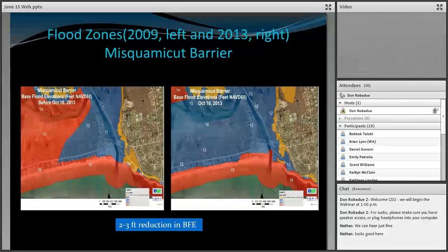But I want you to look at the new maps to the right and notice the drop in the elevations that they've now predicted for the flood elevations in that area. They went from 18 to 15. In many areas along our South Shore, we were noticing drops of 3 to 4 feet within the flood elevations on the new FEMA maps. As a result of that, that obviously piqued our interest.